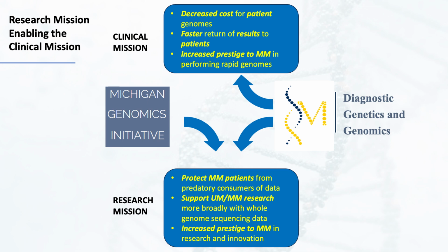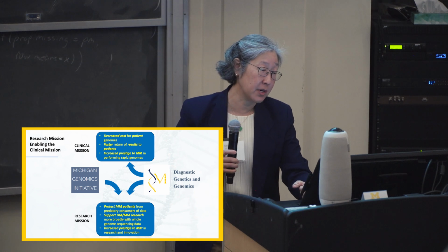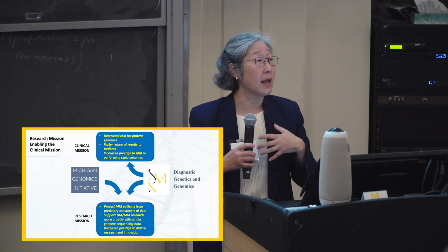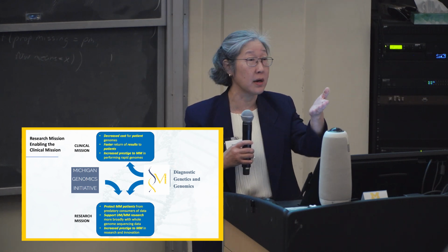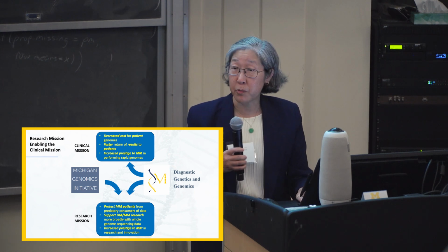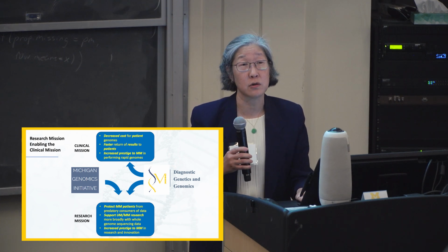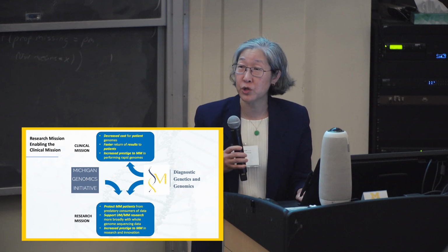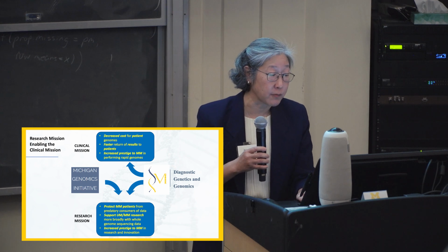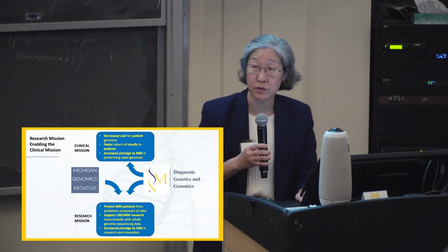One thing that this does is keep all of the data in-house, right? So it protects Michigan Medicine from third-party consumers of data. We can then elect to share that data in a limited fashion through a number of consortia for which Michigan Medicine folks would be the PIs. But it protects all of that data because, despite the fact that genomic testing results are not considered PHI by definition, if we're doing whole genomes, it's identifiable, right? This supports University of Michigan and Michigan Medicine research more broadly, and it will increase prestige to Michigan Medicine and the University of Michigan through research and innovation.